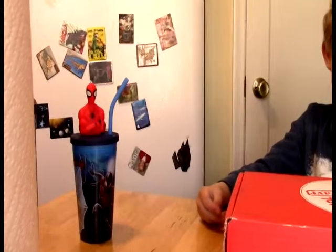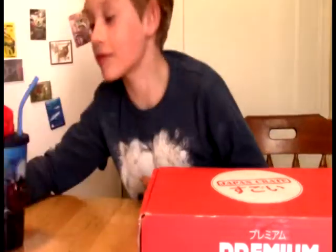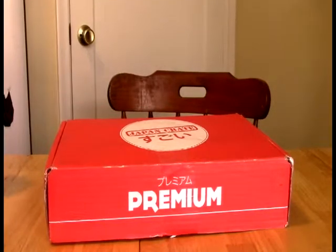Leo's got the ripper in his new Spidey cup. Hi guys, I'm rocking orange vanilla Coke Zero Sugar. Refreshing, delicious, and everything you would want. And the soda was zero calories, guys.